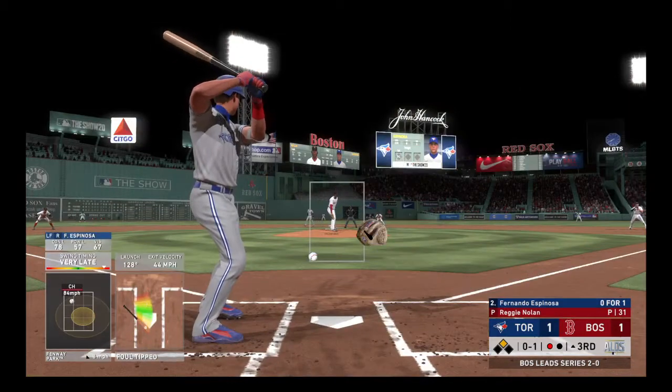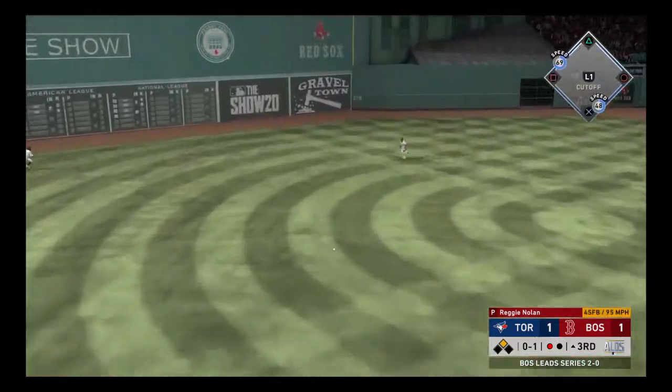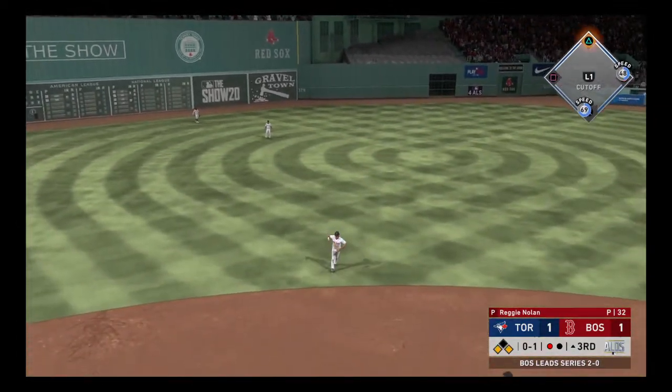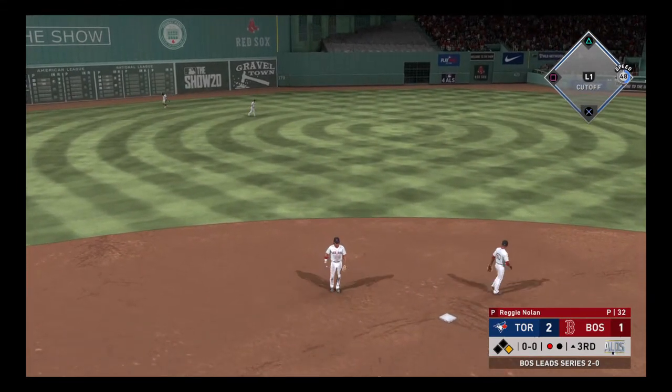He's 0 for 1 after grounding out in his only trip to the plate so far. Line towards center field. That's in there. Base hit. And that'll score the run from second as they jump in front now 2-1.